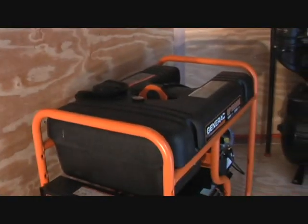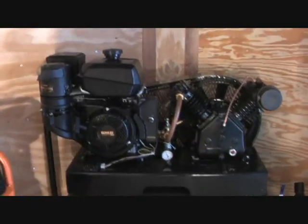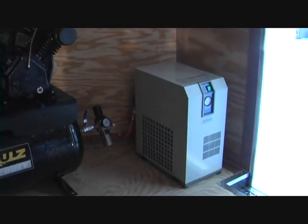15 kW generator, gas generator, bolted through the floor. 26 CFM gas compressor seems to be working fine. Everything is exhausted through the floor. 40 CFM refrigerated air dryer. Again, we put the 40 CFM air dryer with the 26 CFM compressor.